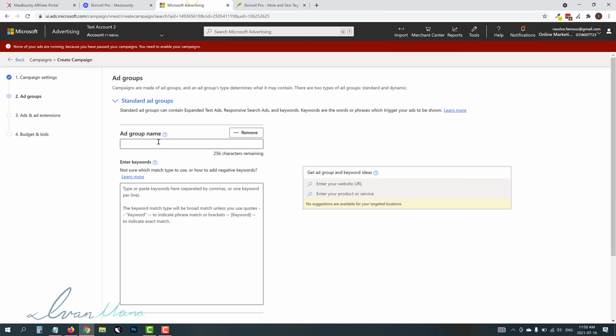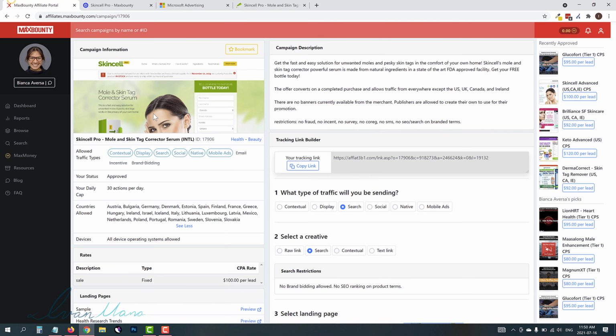That said, what we can do here is this is our page. We can copy a link address and we can paste our website URL here. No suggestions yet. Okay, so let's enter an ad group name first and see if that does anything. So we'll say this is the, remove skin moles, right? Because this is about removing skin tags.